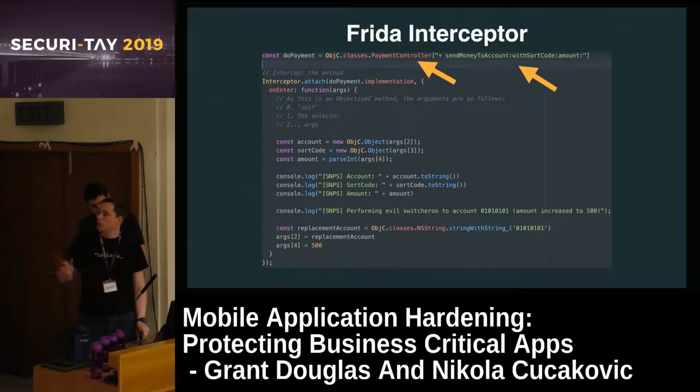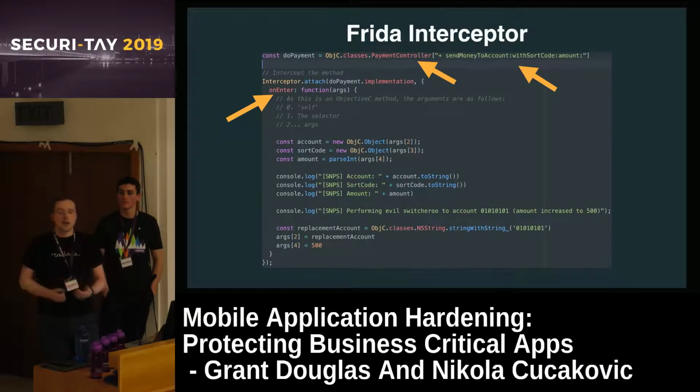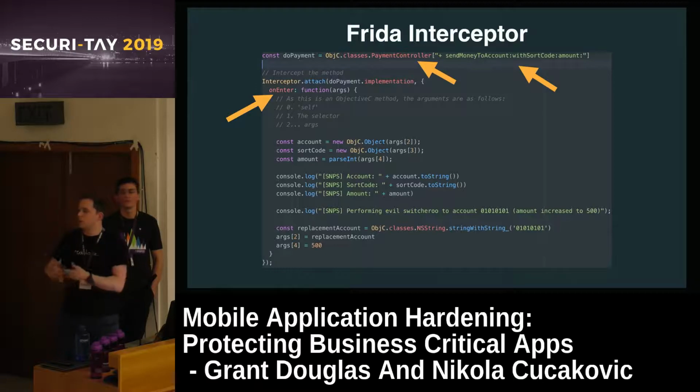And once you have a reference to it, all you do is pass it into Interceptor. And Interceptor is really nice. It gives you two optional code blocks. You get an onEnter, which is just prior to the function running, when you want to do something. Again, in the username and password example, that would be what we would want to do. We'd want to steal things as the function is about to run. But if we want to change things after it's run, like the return value, then we would use the onLeave.